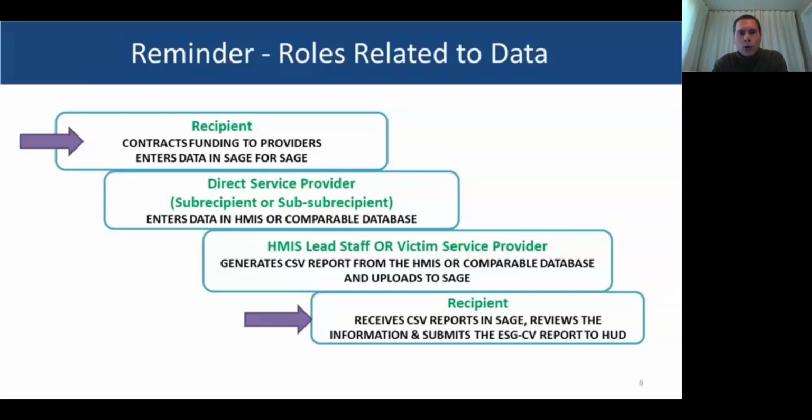One overarching exception to all this is the victim service providers. You are acting like a normal annual ESG. You will just be going in and creating a CSV based on your data and submitting it, again, like you would as a sub under a normal ESG project.